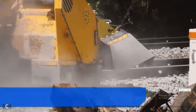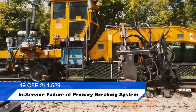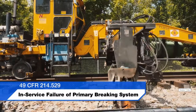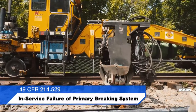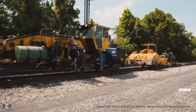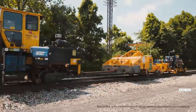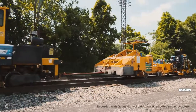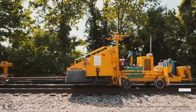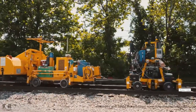If there is a total in-service failure of the primary braking system, an on-track roadway maintenance machine may be operated for the remainder of the shift with the use of a secondary braking system, or by coupling to another machine, only if such operations can be done safely. There are specific rules for towing equipment and roadway maintenance machines. These rules will be covered later in the course.